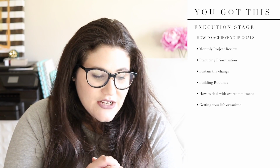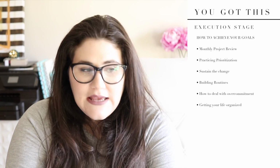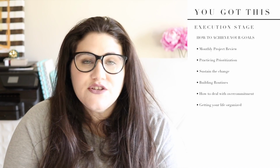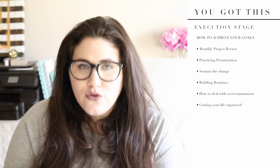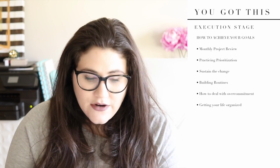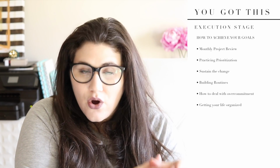Then under this executing stage, it's also very important to understand how to deal with overcommitment. Overcommitment is a problem that does plague many of us, and it's one of the reasons why we end up becoming people who are reactive instead of proactive, because we're managing our time in such a way that we have too much on our plate and we are constantly running around putting out fires. So learning how to deal with overcommitment is another important element of learning how to execute on your goals.